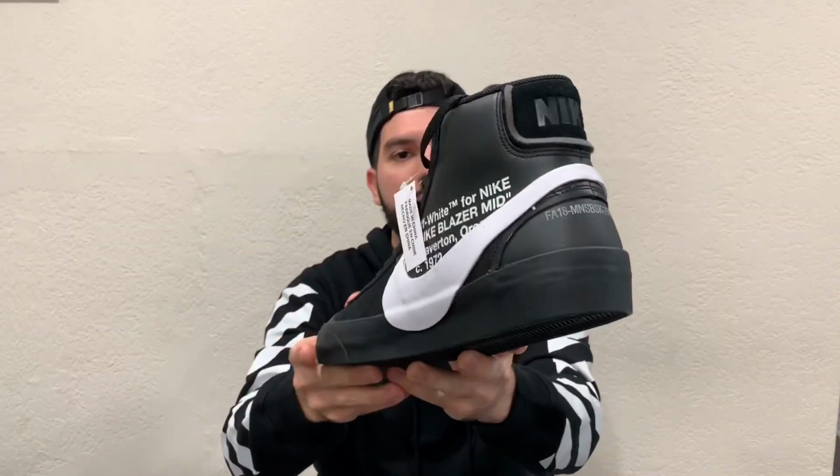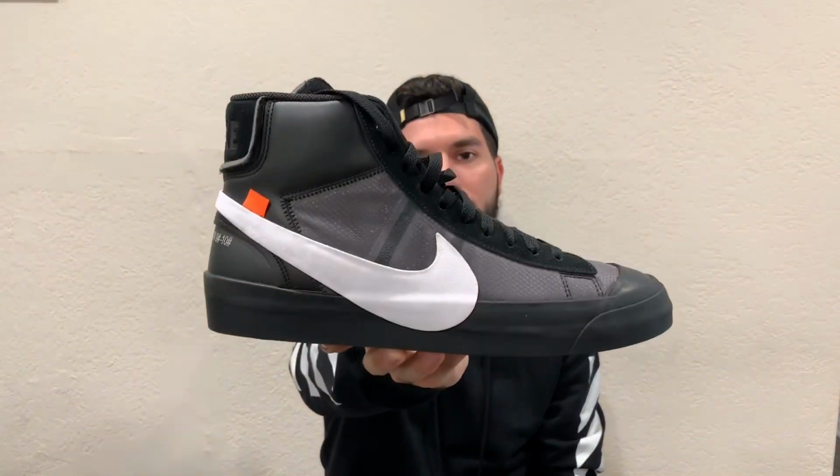I mean, to be on the list, it has to be an amazing sneaker, and overall, really glad I was able to pick these up. I did pay resale for these, however. I paid around $450, which isn't so bad, and I think the prices on them will go up over time. So number 8, Off-White Blazers.